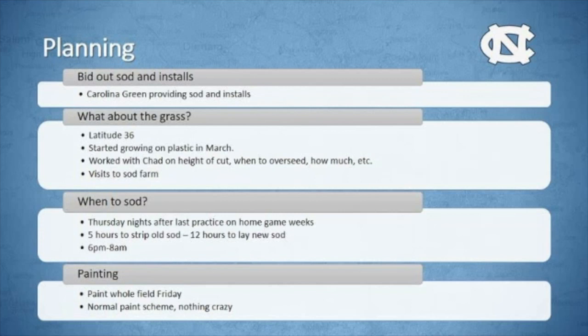And then on top of that, the whole painting thing. Early in the year, painting on Friday morning is fine. Sun comes out, it dries. But what happens in October, November when it's cloudy and the paint doesn't dry? Then we've got to walk through and we've got paint everywhere all over the field. I know some of you have seen our field over the last couple of years. We get to do some pretty neat stuff, I think, painting-wise. Our marketing team lets us do military appreciation or a whiteout or a blackout or different paint schemes. So we decided this year we weren't going to do any of that. We're going to keep it pretty simple and just try to make it through the season.